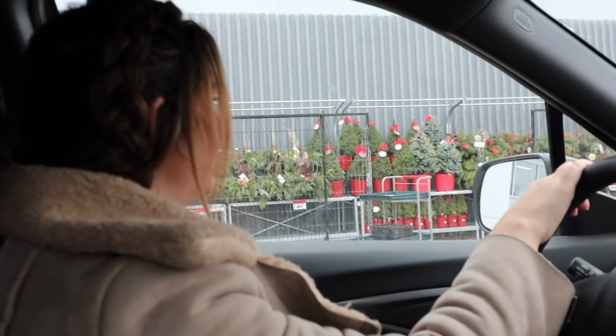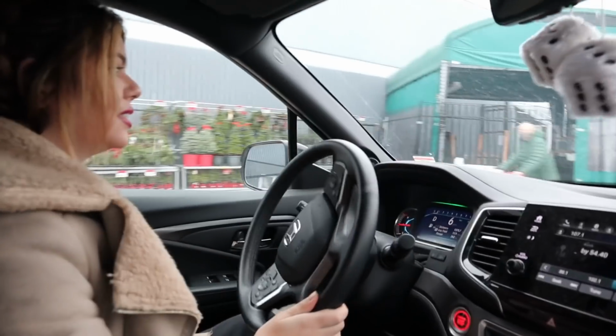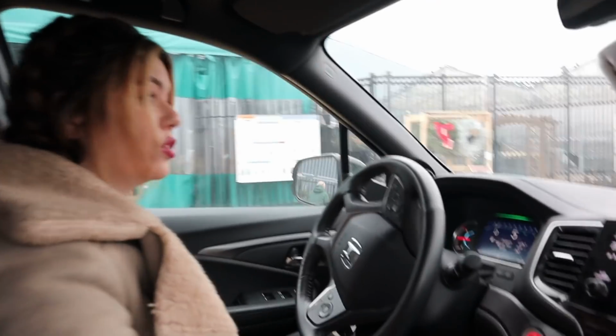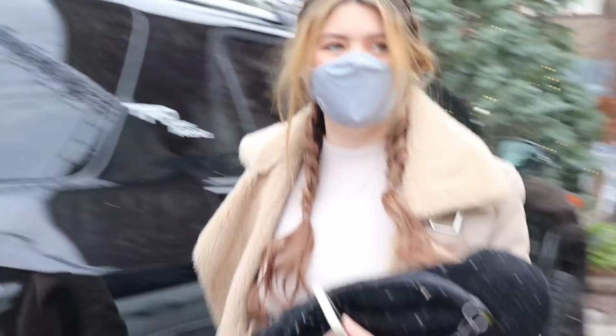Doesn't look like they have any big ones. So sad. That's where they would normally be, in this little tent. Look, it's pretty empty, Canadian Tire. What the heck? I guess we've got to go to the real nursery. Okay, let's do it. It's so windy.